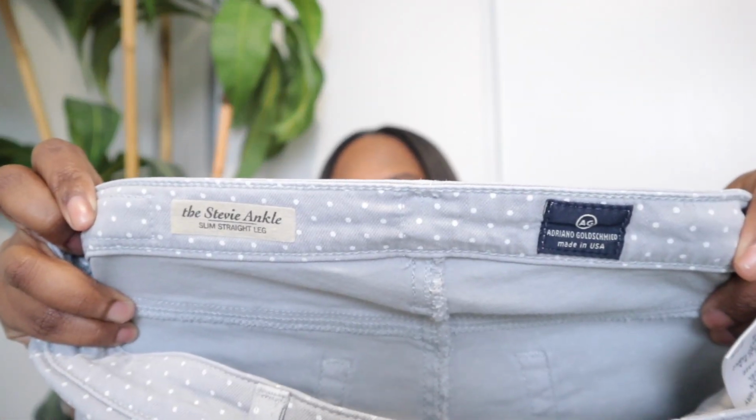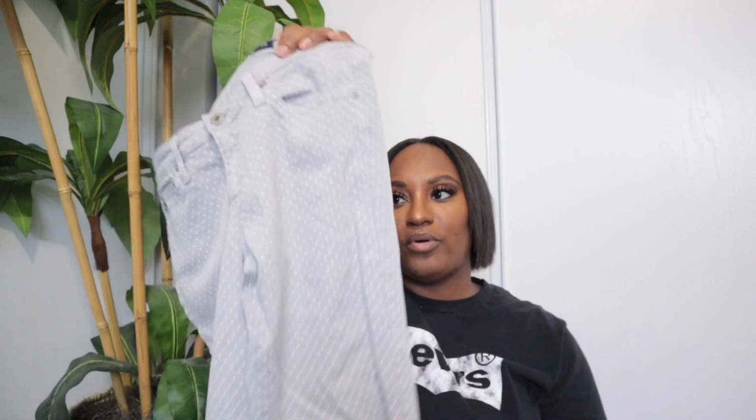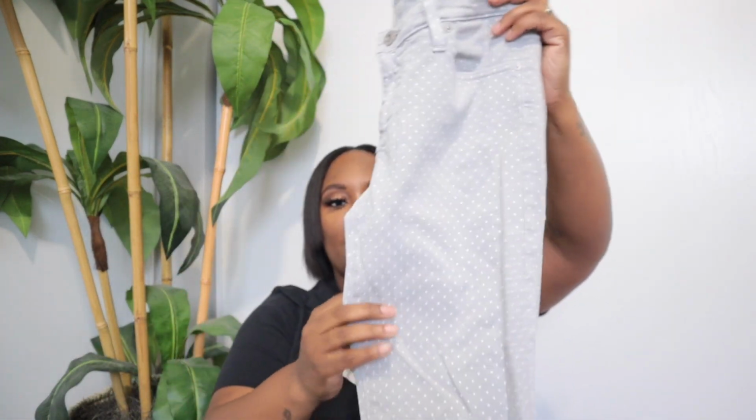This actually was purchased with last week's haul, but I decided to put it in because it's been sitting in my clean pile for a while. So this is just Adriano Goldschmied, and this is the Stevie ankle slim straight leg, and it's in this polka dot colorway. It's just a pair of gray pants with white polka dots. I personally end up throwing these back, but then once I found the other pair of Adriano Goldschmied that you guys saw in my last video, I was just like, let me just get this one too, because what if the person that buys the other one buys this one? And as soon as I listed that, I got a question about it on Mercari. So I'm trying to see, was she just waiting for the price to go down, or what is the thing? Because I answered her question and then, like always, poof, ghost, she's gone.